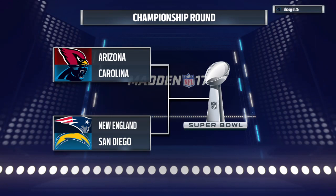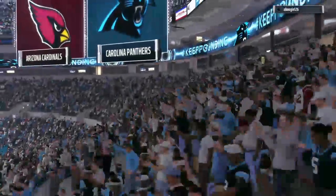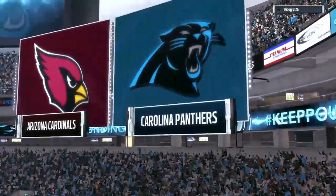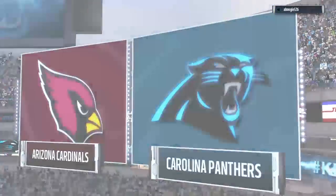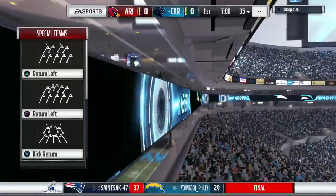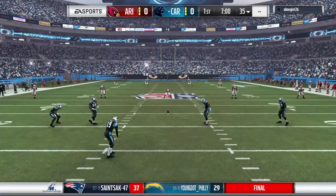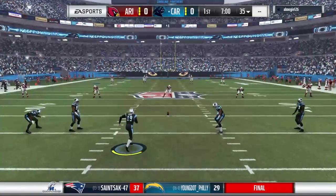Everybody, I'm Larry Ridley. You're tuned into the NFL on EA Sports. With a spot in the Super Bowl on the line, everything is on the line in today's conference championship matchup. It's the Cardinals going up against the Panthers. On the call here tonight, let's send it out to our guys in the booth. That's Brandon Guyton and Charles Davis.